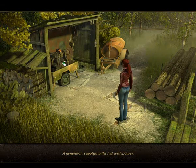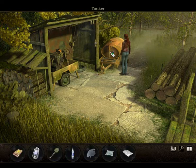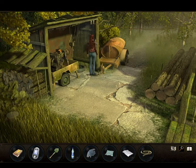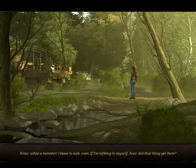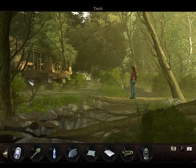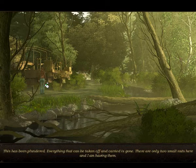A generator, supplying the hut with power. An old drinking water tank. Wow, what a monster! I have to ask, even if I'm talking to myself, how did that thing get here? Wow. Wow. This has been plundered. Everything that can be taken off and carried is gone. There are only 2 small nuts here, and I am having them.